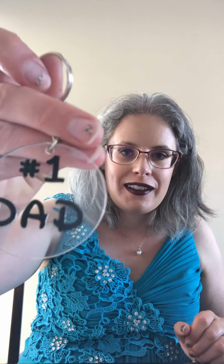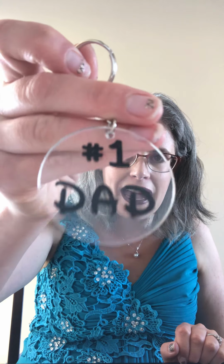So start with the card, or you could have your kids make a card if that's more your style, and then get something as an add-on. So these are really fun. They're little number one dad key rings. So if your dad is really hard to shop for, everybody carries keys, and these are really fun. And maybe you've got a card and you're getting him a gift card and you just want something little to go along with it, these are a lot of fun.